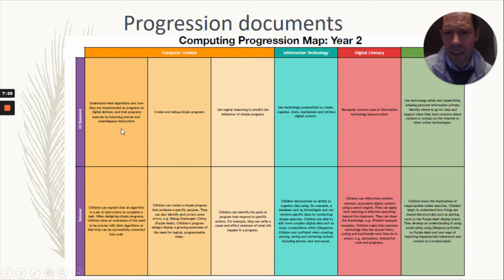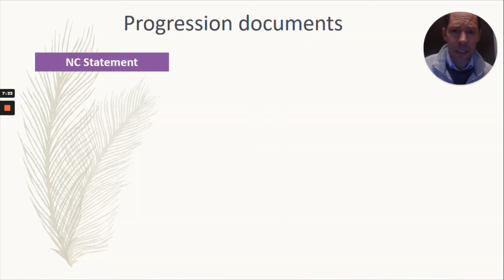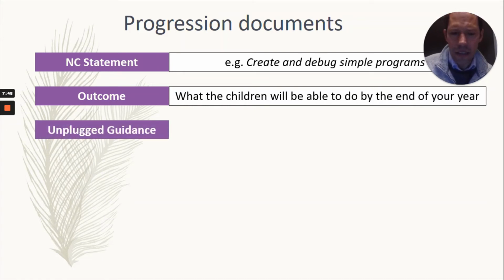Down the left hand side on this document, it's split, and I'm going to talk about that in a bit more detail over here. So down the left hand side, you've got the National Curriculum Statement, for example, creating and debugging simple programs, kind of self-explanatory. Underneath that, you've got the outcome. So what will the children be able to do for that statement by the end of your year? Below that, you've got some unplugged guidance. A lady called Claire Board, who I don't think is Flying High anymore, used to run the networks, and she did a lot of unplugged computing, so understanding the principles and methods of computing without using computers.